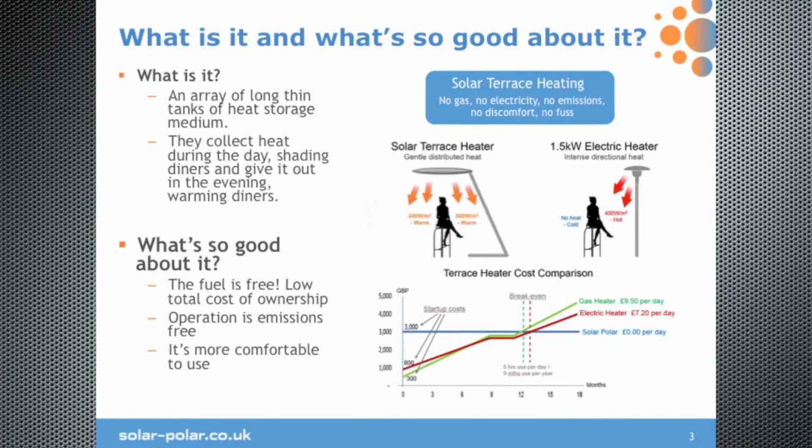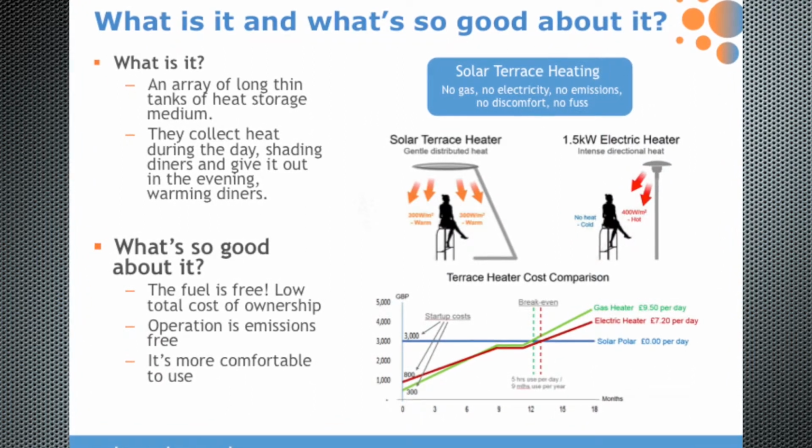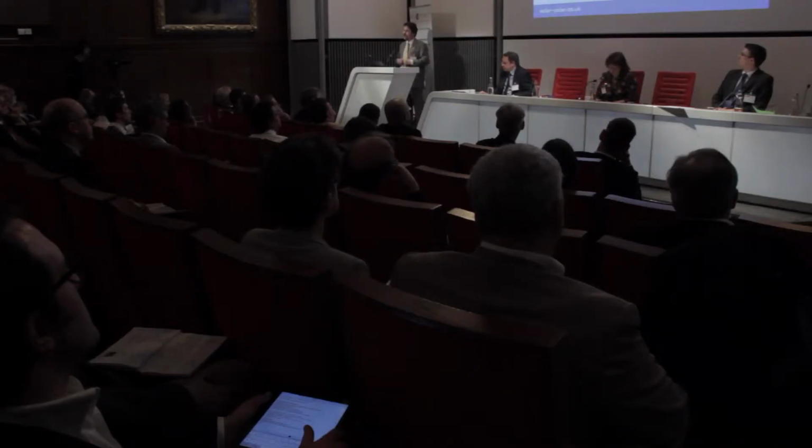Well, imagine a horizontal Venetian blind, where each slat in the Venetian blind is a long, thin tank of heat-collecting material. Then lay it underneath the sun, underneath a double-glazed unit, and during the day, it soaks up the heat of the sun. Anyone sitting underneath it is being nicely shaded from the sun. In the evening, these slats turn over, Venetian blind style, and the hot bit faces downwards.